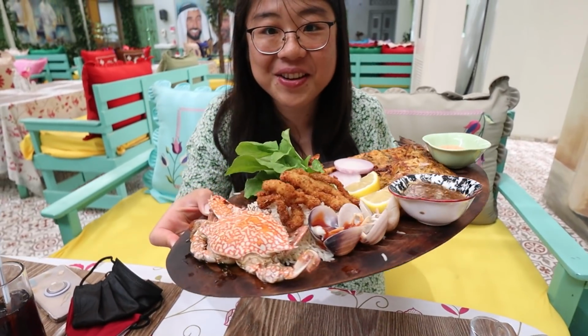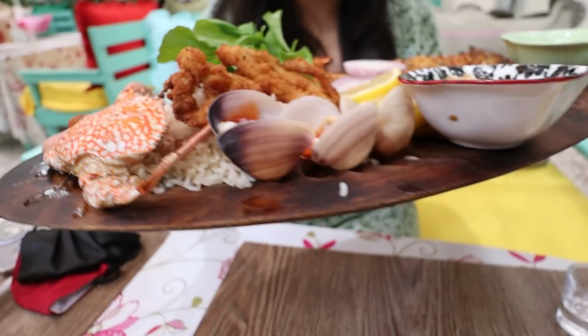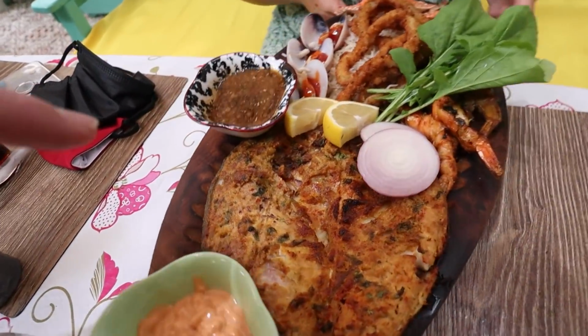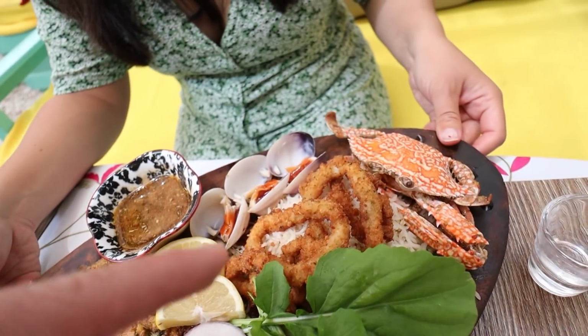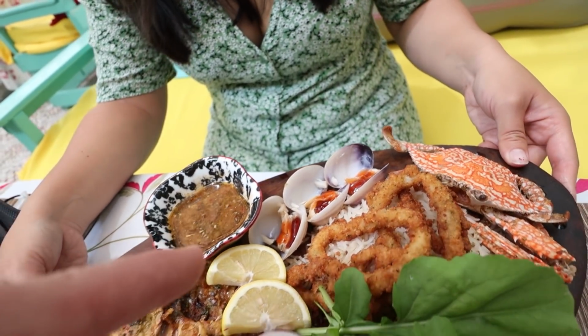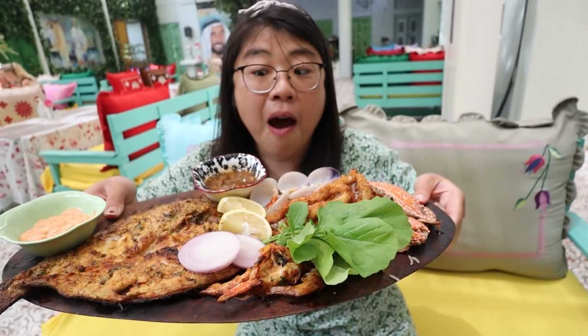Look at this little crabby. Wow, look at this, guys. Amazing. This is like a filleted fish. You got shrimp. You got probably calamari. Mussels, is that? Holy jumping. You gotta help me finish this. This is like a meal for three.